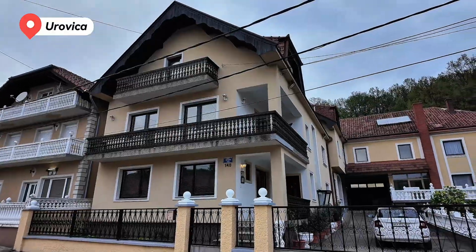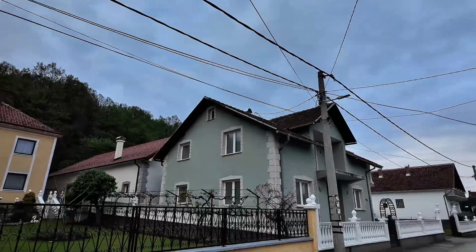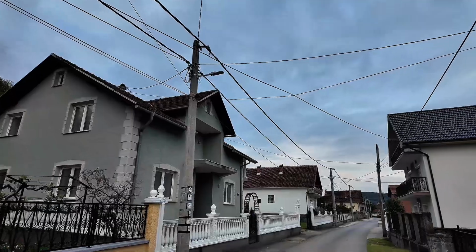All right, we are now in a village near Negotin, about a half hour outside of Negotin, called Urovica. Now, as you can see, some of these houses that are built here are absolutely enormous. The houses here range from anywhere between 3 to 10,000 square foot. The village only houses about 300 to 400 residents.